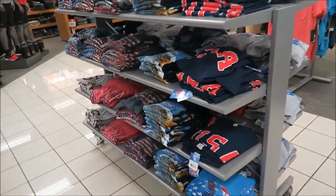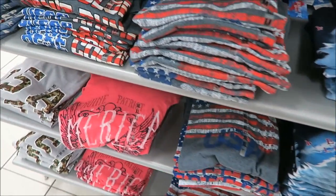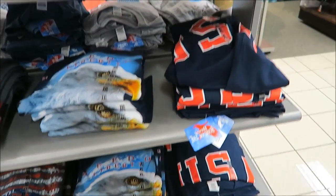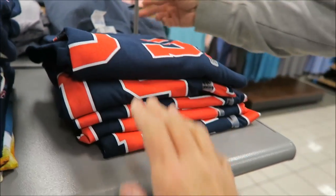At Kohl's, and they have all their USA shirts out. This is the men's selection, and they get these every year, and they're only $6 a piece. And I like these that are the simple USA. See, I like these more.